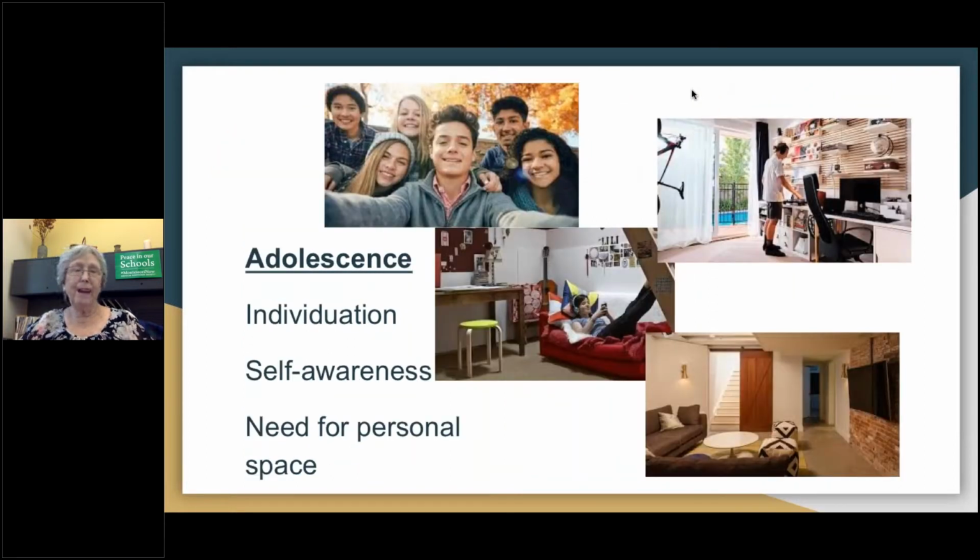And here we are in the adolescent years. I love this photo of these adolescents. They're having a great time together. Talk about being into your peers. This is the time for a different relationship with peers, beginning to learn about gender identity and all of that kind of thing happens during adolescence.